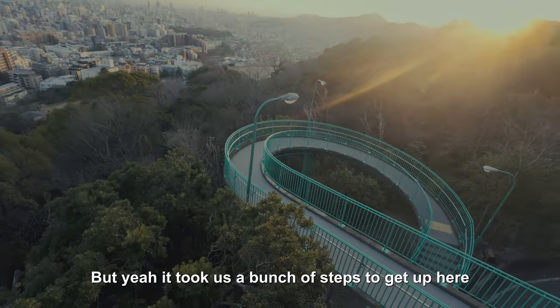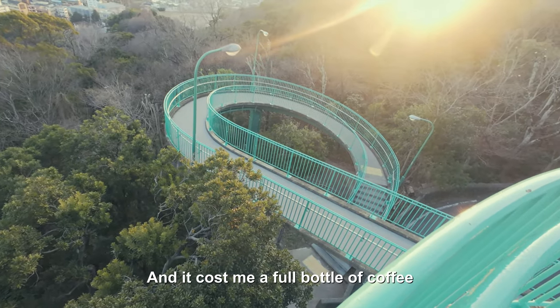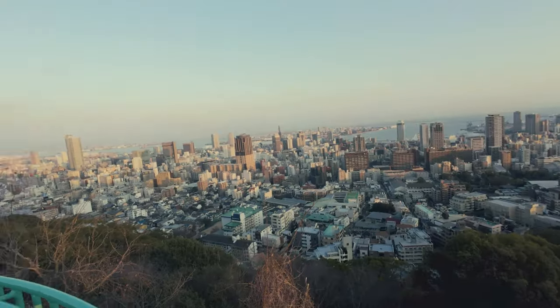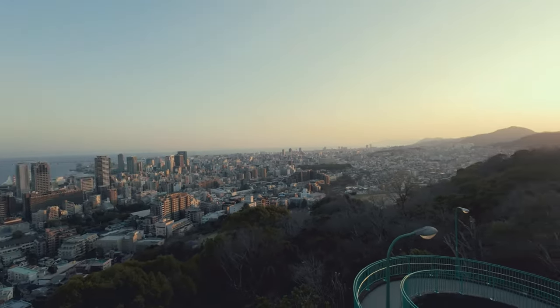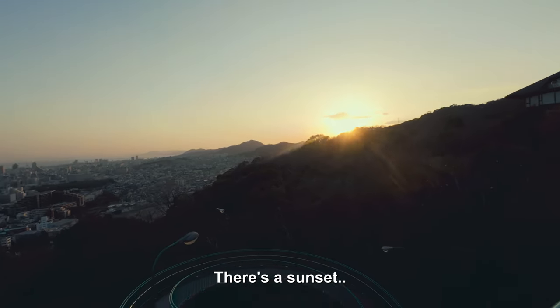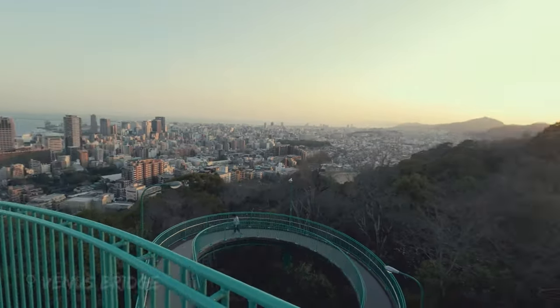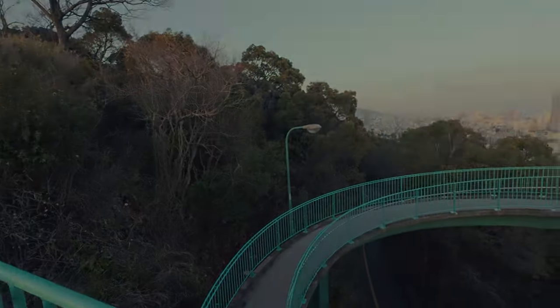But yeah, it took us a bunch of steps to get up here. And it cost me a full bottle of coffee. But yeah, that's the city of Kobe. There's a sunset. Alright, yeah, this is definitely the spot for a view. Definitely worth it. So yeah, let's go.